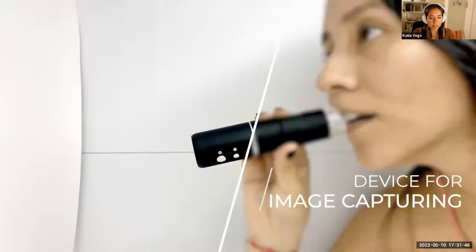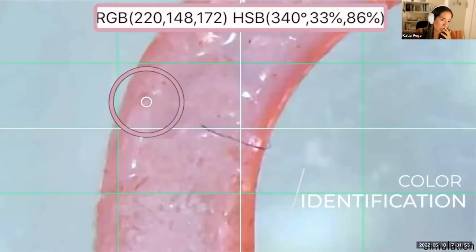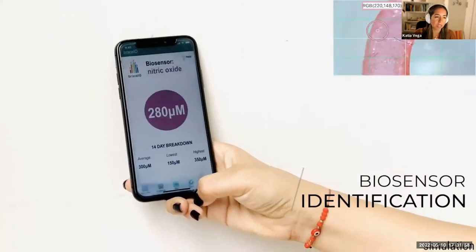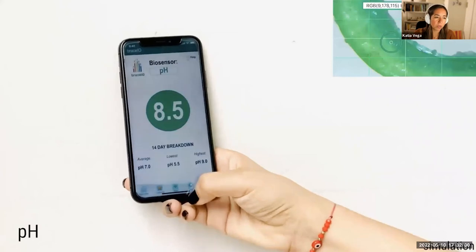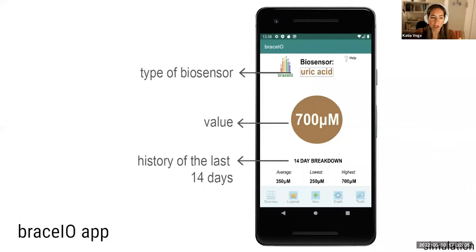This was a simulation to share how the project was working. We create these ligatures and collect those colors, and the image is sent to this app. Depending on the color, we identify the type of biosensor and its value. Usually these ligatures come in different colors, and mainly kids use them. But what if they change color and give us more information?